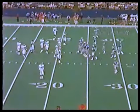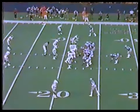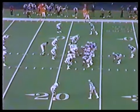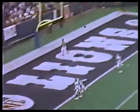Long now 4 out of 4, 54 yards. We have 1 minute 5 seconds to go in the first quarter. The Lions on the move, trailing 3-0. Long wants it all on this one. Manley in the end zone, covered very well by James Hasty.